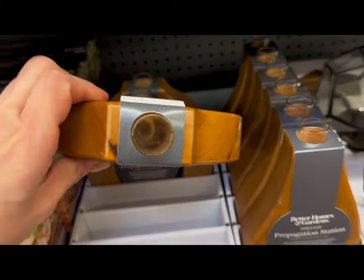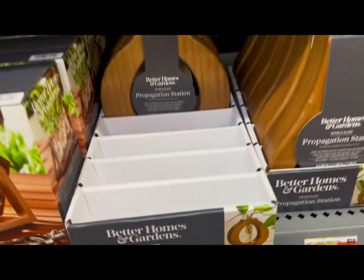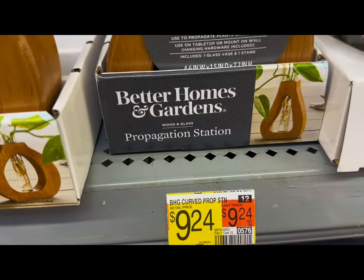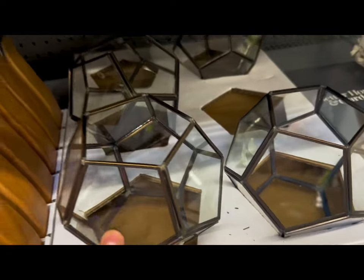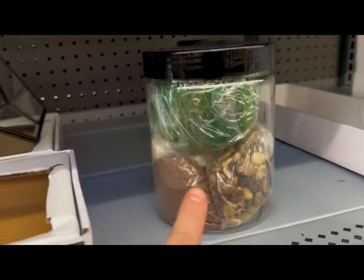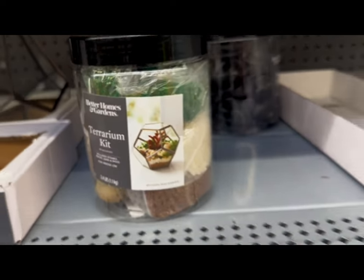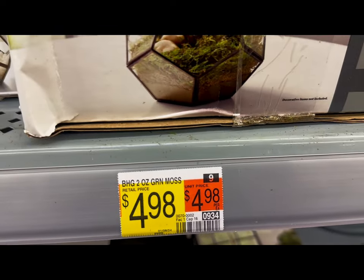It comes with a glass test tube in the center. Nice wood, used to propagate plants or as a decor. This one is $9.24. And then they have this smaller one, also comes with a glass tube in the center. This one is also $9.24. And look at all these beautiful terrariums that you can create. Look at this one. Isn't this just pretty? All the supplies and accessories which you may need, terrarium kit. The kit is $8.86. You can even get the moss over here, bag moss, 2 ounce package, $4.98.